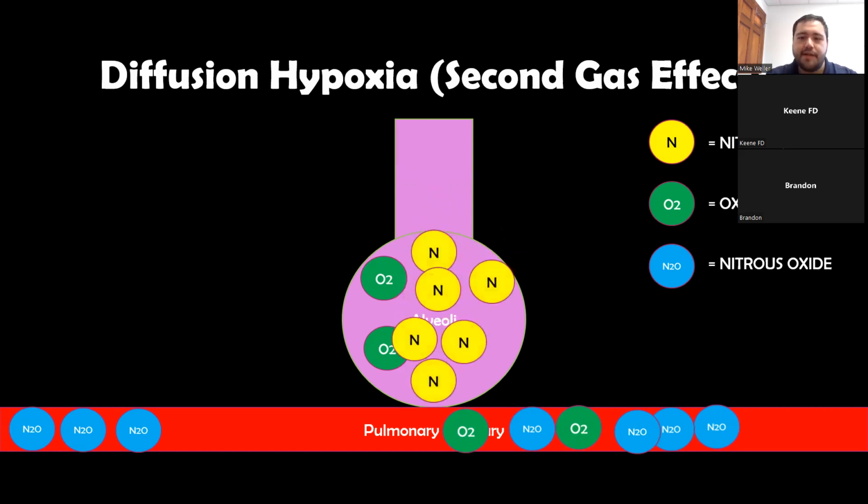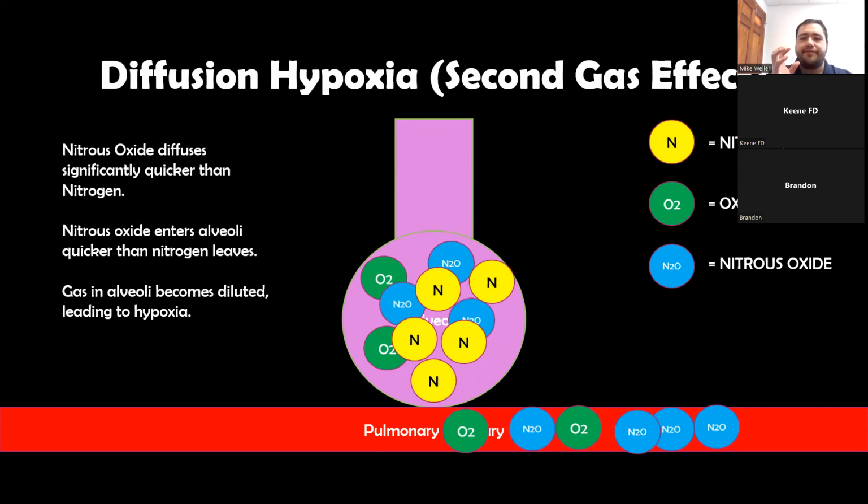So now they're at 21% oxygen, 78% nitrogen, just breathing room air. All of this nitrous oxide that was coming back to the lungs to be eliminated is going to come through, it's going to diffuse into those alveoli. And we understand that nitrous oxide diffuses much quicker than nitrogen does. So that nitrous oxide is going to come back, get into the alveoli, and we're going to fill those alveoli. All right. At this point, we've got so much gas between nitrogen and nitrous oxide and oxygen sitting in there that the alveoli is fully expanded.